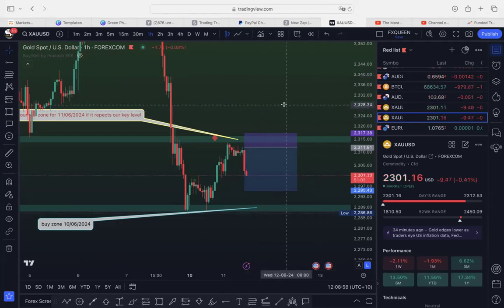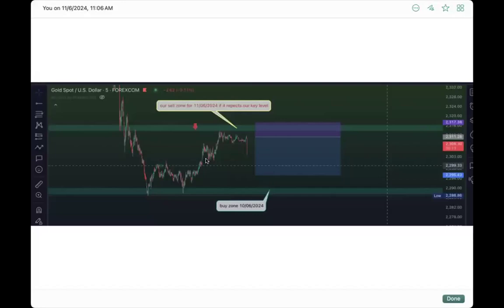This is what happened. Remember, I sent a trade idea in the group. I don't know how many took advantage of it, but this works. I'm not lying. Yes, it came down. I had a sell limit, so that was our sell zone. It did actually come almost hitting TP.